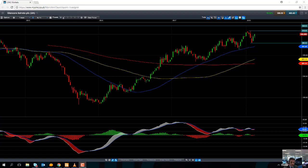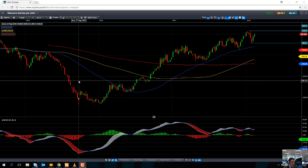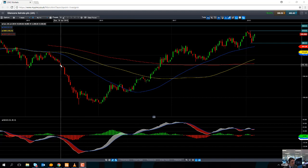And this week's chart of the week is Glencore Xstrata, the mining company. We started off by looking at the stock on a weekly chart to get a big view of what's been going on with the share price action over the past few years.